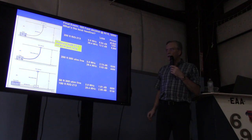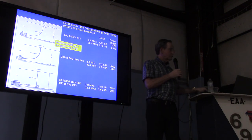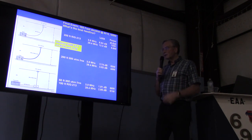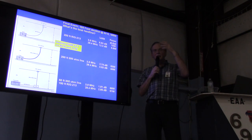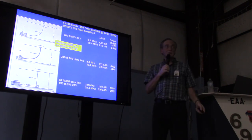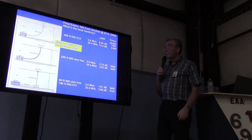Not really, as long as you're willing to use mostly this. If you're going to use mostly coax, you need to get the antenna tuner as quick as you can near the antenna so that most of the coax does not see the high SWR. Or your losses are going to be so high, it's not worth putting this antenna up.